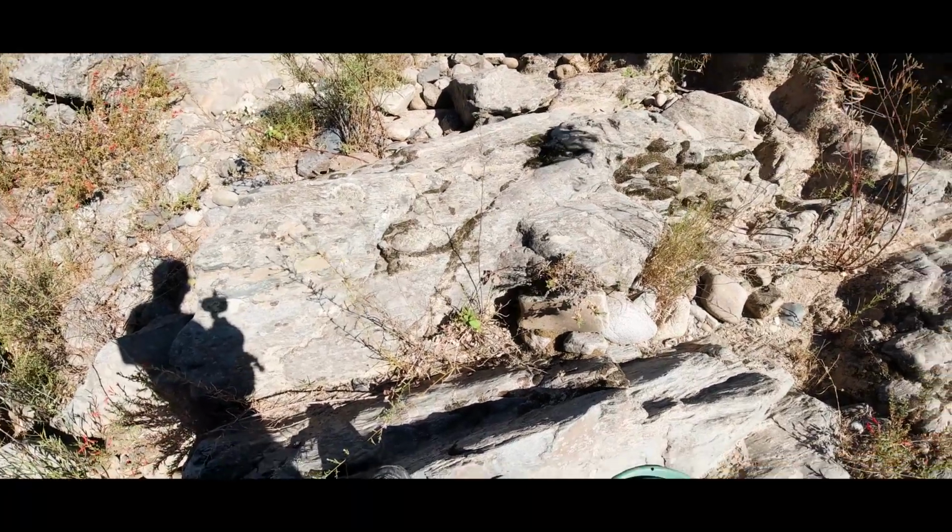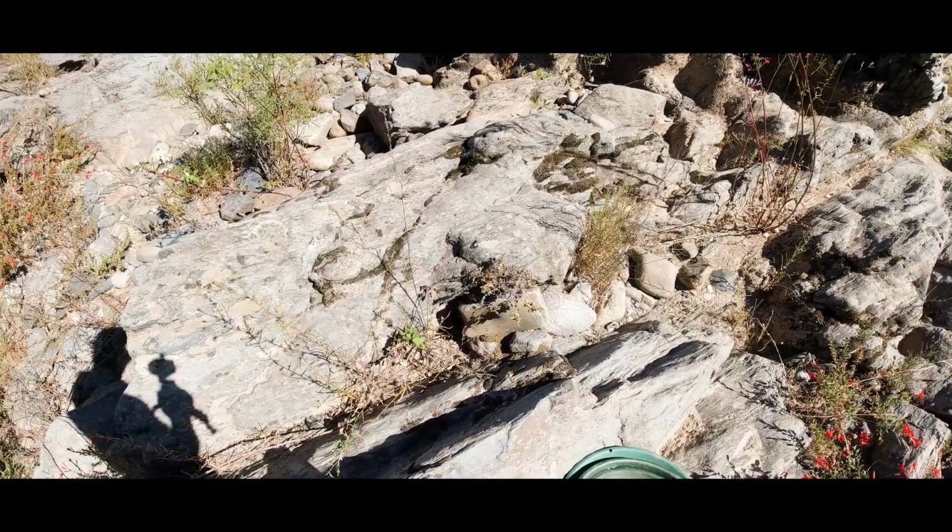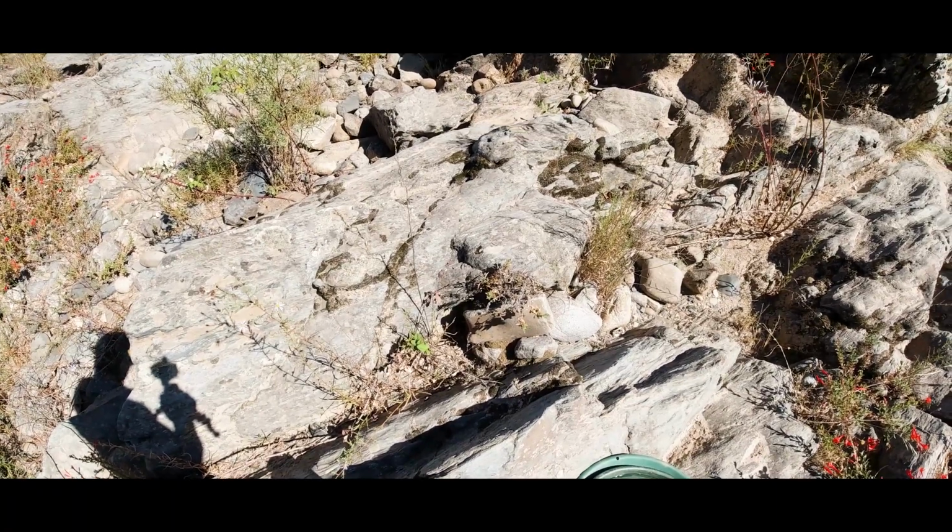All right, we're gonna try this spot out. We've got a crevice running along this way with some larger rocks in the middle. We're gonna pull those out and see if there's some nice packed material in there that we can pull some gold out of.